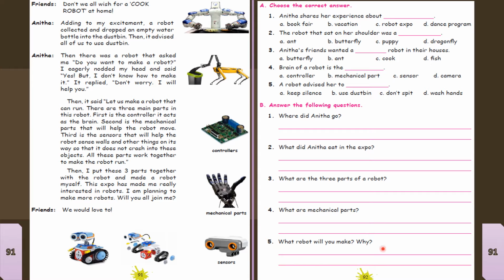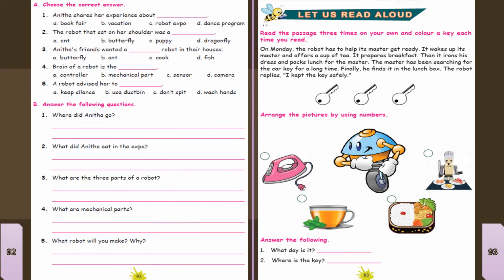What robo will you make? Why? What kind of robo will you make? How does it help you or help the society, people? Then this is page number 92 here. It is wrongly mentioned 91, sorry. Next we will see. This is page 92. Anita shares her experience about.